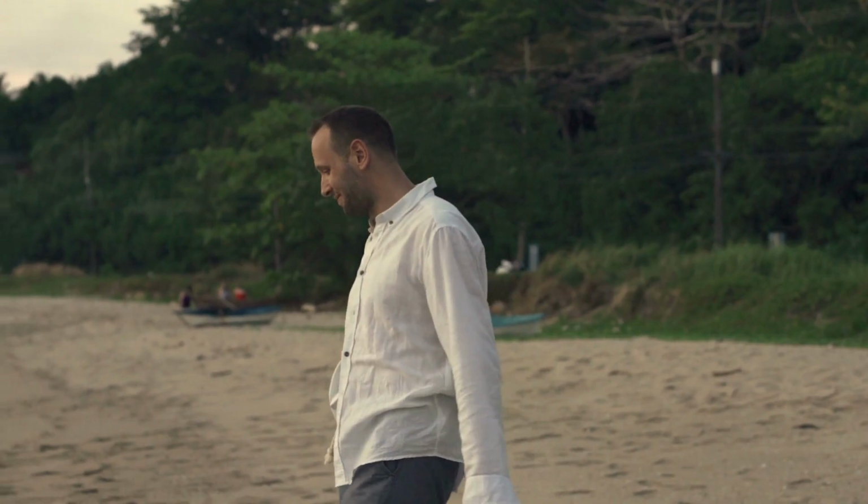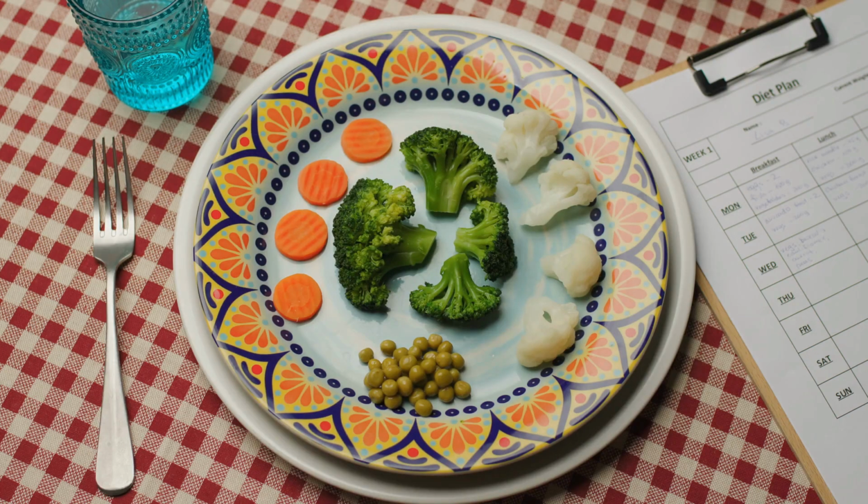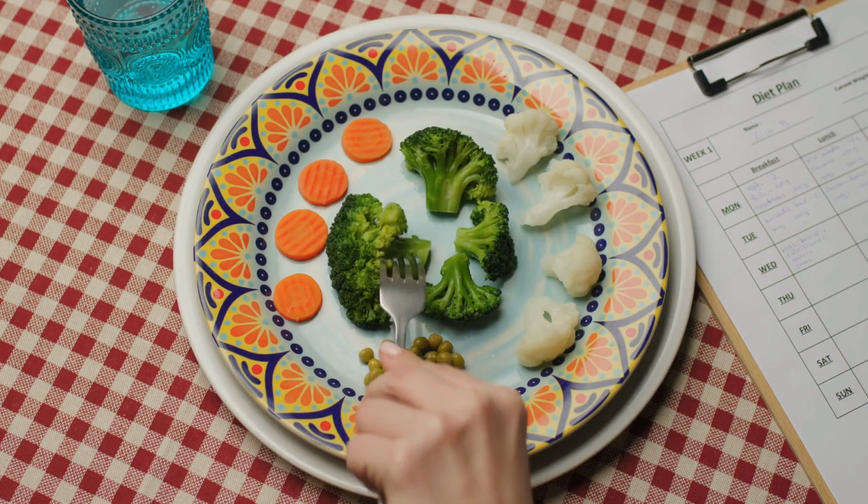Remember that intermittent fasting is not a one-size-fits-all approach, so it may take some trial and error to find a schedule that works best for you. If you're interested in intermittent fasting, consult with a healthcare professional to determine if it's right for you.